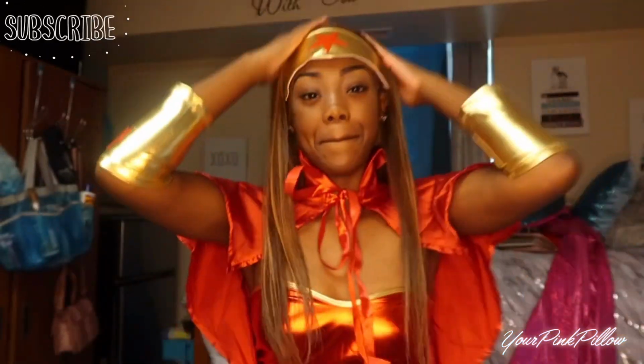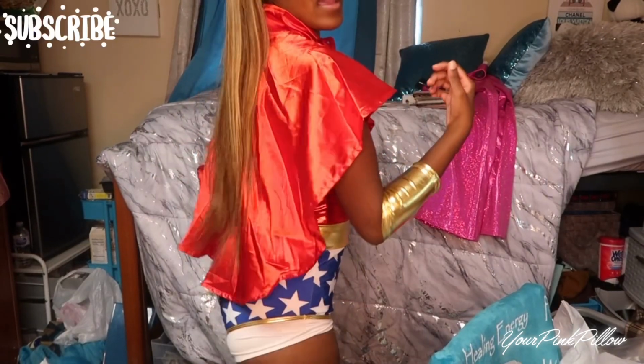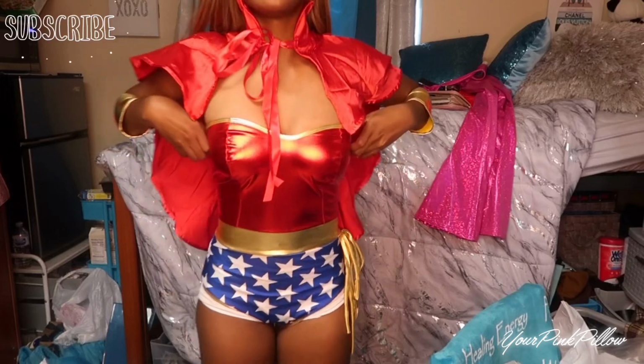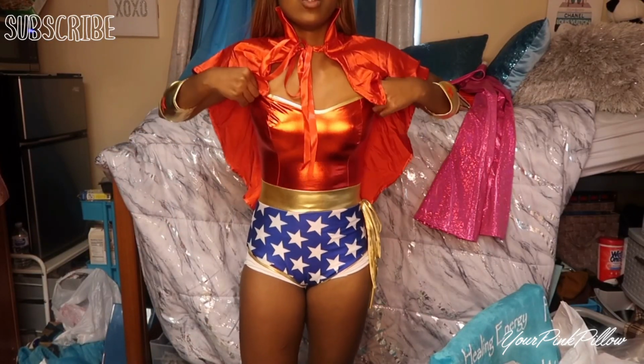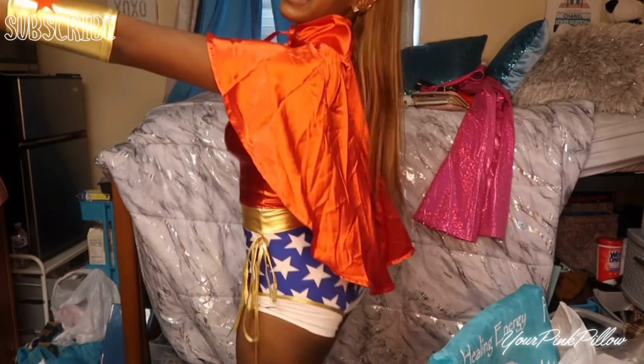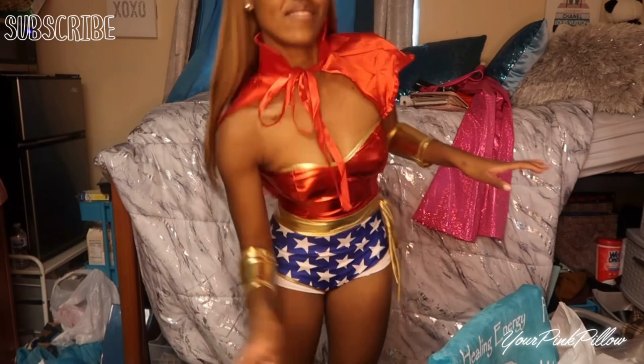Hey guys, so here's the next costume. I look great. Like I feel great. This part, I don't know, it's a little wonky, but here's the costume. It doesn't say that it comes with all these pieces, but now you know it comes with a cape, these arm sleeves, and this thing for your head. And this is like a bodysuit. You just slip it on up, and it has no sleeves. Clearly my butt is gonna be out. Take it or leave it.